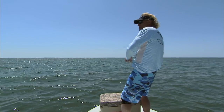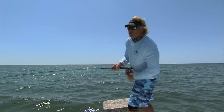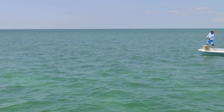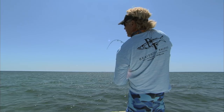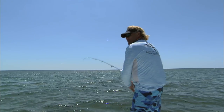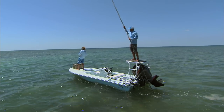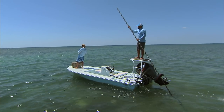He's tracking it. Ain't nothing like the feeling of catching a fish on a fly rod like this. So you get some more air there. I think that was probably one of the coolest eats I've had all year. That was probably one of the coolest eats I've ever had. It's that buck 80 we got on fly, but nothing like stalking them in a beaver tail.